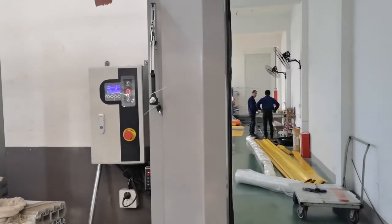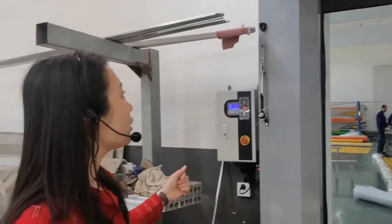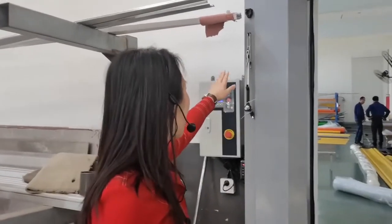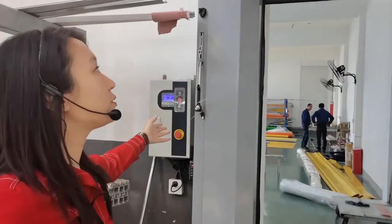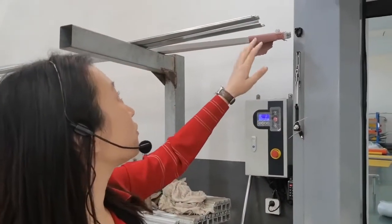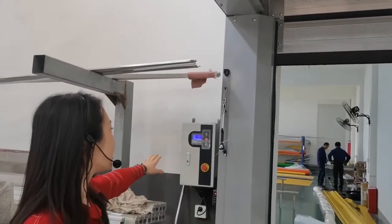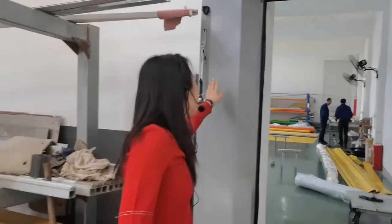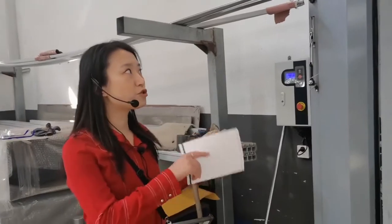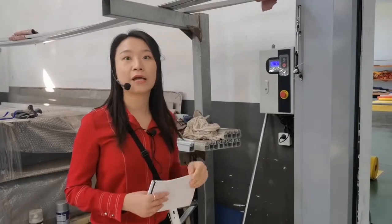Okay, use the jogging mode. We can figure out whether it's a motor problem or a brake problem. If we use the jogging mode, take off the brake, and the door can move like what we just saw, it means there's no problem with the motor and the control system. But if it doesn't move, it might have a problem with the brake system. So this way, we can figure out which kind of problem we are actually facing. Then our technician can help to fix it.